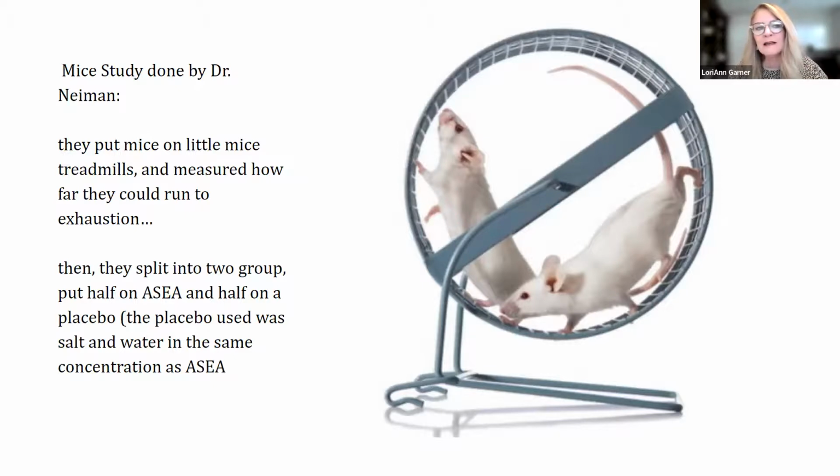So keep in mind, many naysayers on the internet will say Asea is just salt and water. However, we have taken the salt and water through some very advanced electrobiochemistry, rearranged the molecules, and they are no longer salt and water. They are redox molecules.